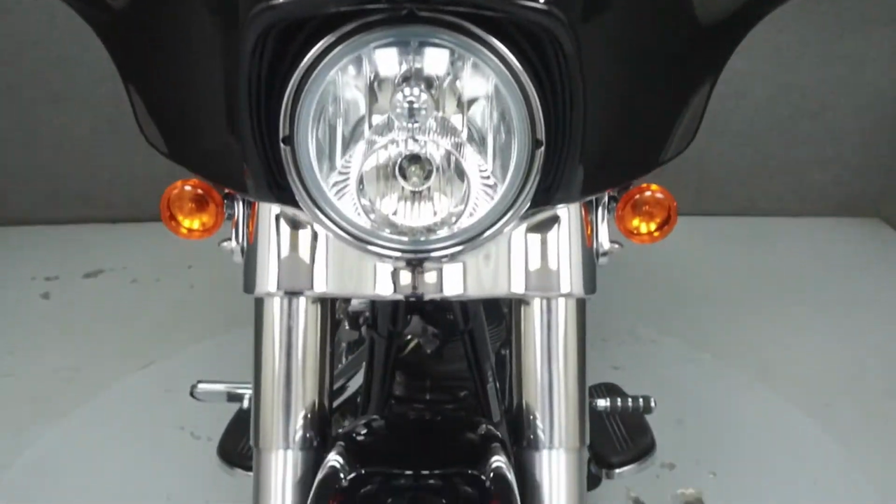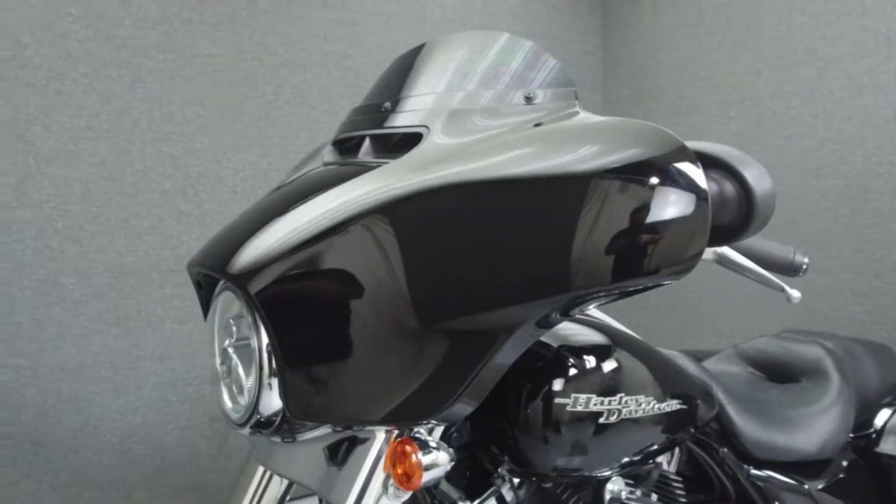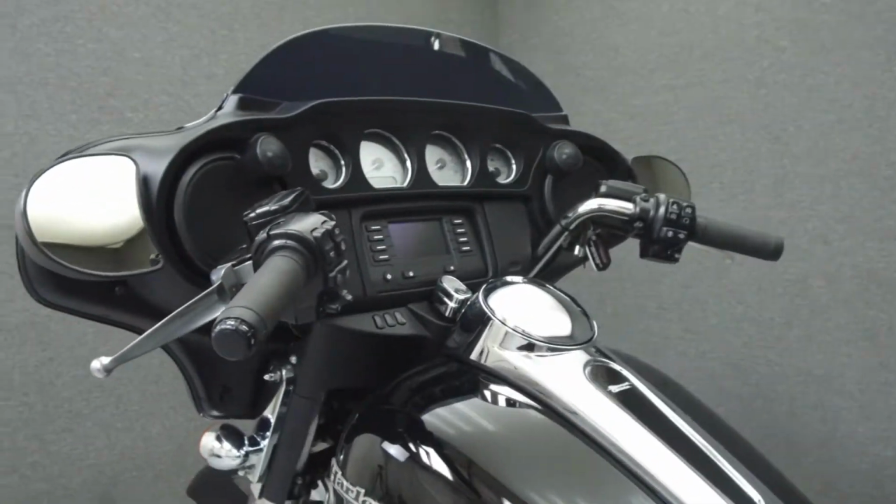This bike comes equipped with a multifunction 2-speaker stereo system and cruise control. It has been upgraded with slip-on mufflers, an open-air intake, heated grips, and Harley Davidson upgraded speakers, as well as quick detach backrest hardware.